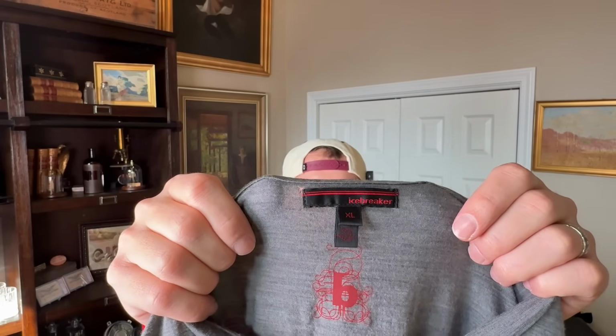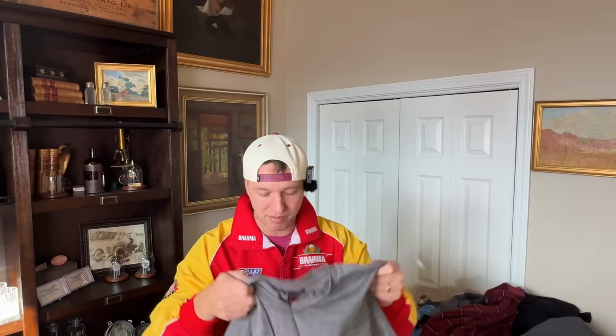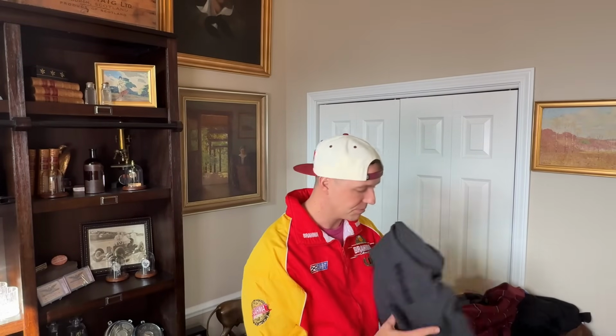We want Icebreaker, Ibex, and Smart Wool. Those are really good ones. Ibex being my favorite, but I'll take any of them. For $5, for sure. Even the flawed ones do well. This one's not flawed. Icebreaker, $5. That's $25, $30. Easy, all day long.